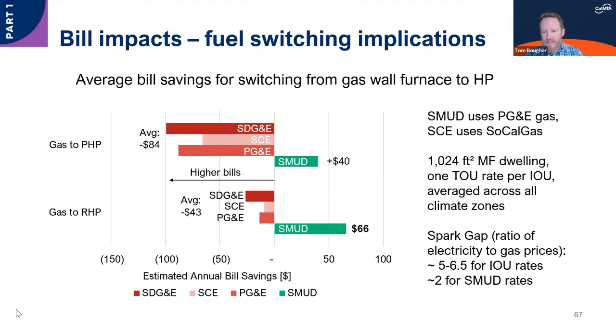So basically, with a 5 to 6.5 spark gap, you need your increase in efficiency when you do fuel switching to be that high. And even for very efficient heat pumps, that's a challenge to get up that high. So it's just something to be aware of, that based on this rate structure, it makes fuel switching challenging. And it's something that we continue to look into and be aware of.